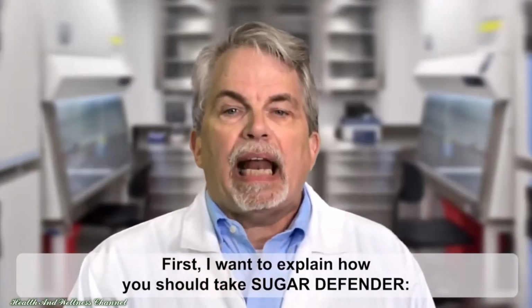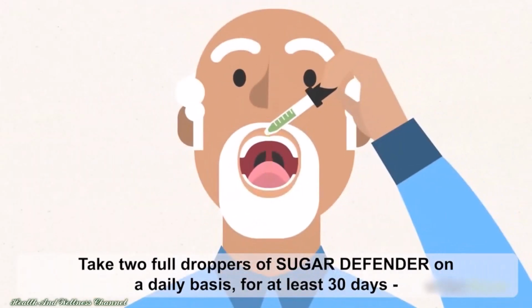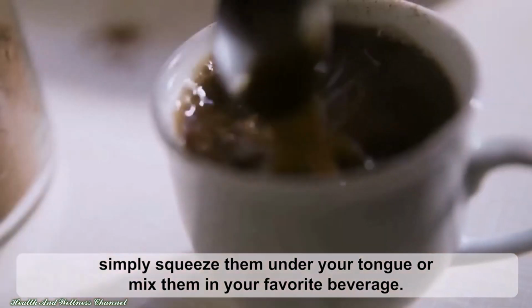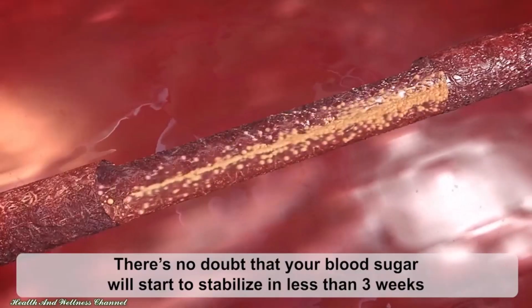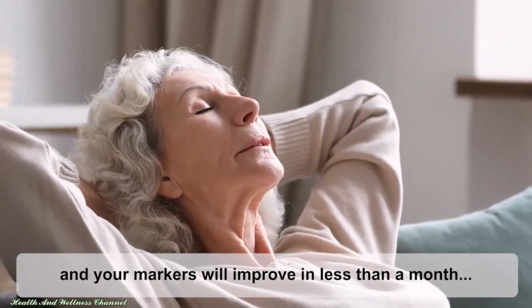First, I want to explain how you should take Sugar Defender. Take 2 full droppers of Sugar Defender on a daily basis for at least 30 days. Simply squeeze them under your tongue or mix them in your favorite beverage. There's no doubt that your blood sugar will start to stabilize in less than 3 weeks and your markers will improve in less than a month.